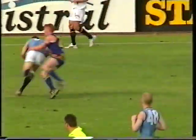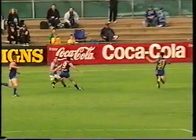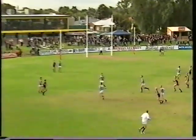Floriani runs it up beautifully. The ball kicked down the centre wing and tipped down by Bigland. He can't do much with it. Picked up there by Earl, was it? Shirley. The ball still at centre wing and now just using his strength to thump the ball out of bounds. Grandstand side here at the Woodville Oval.